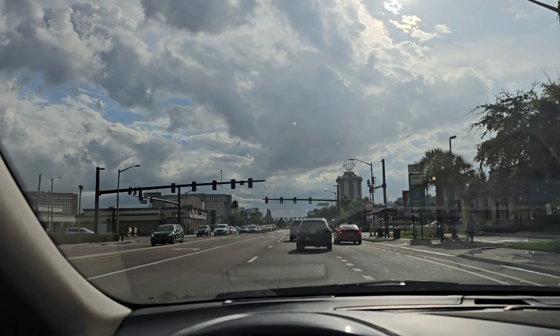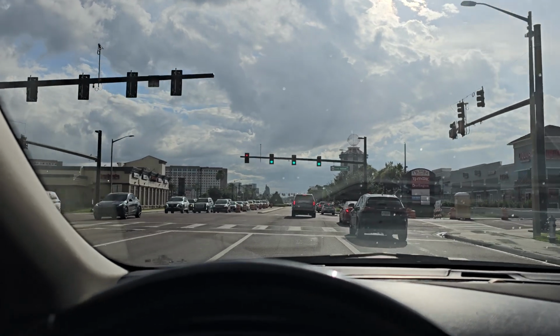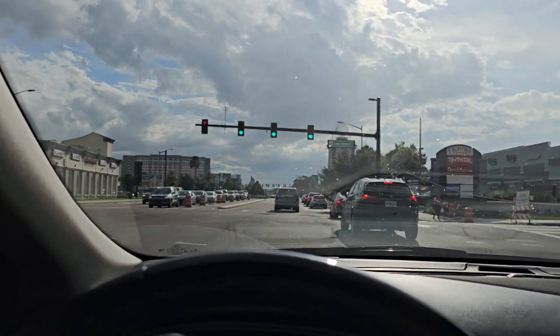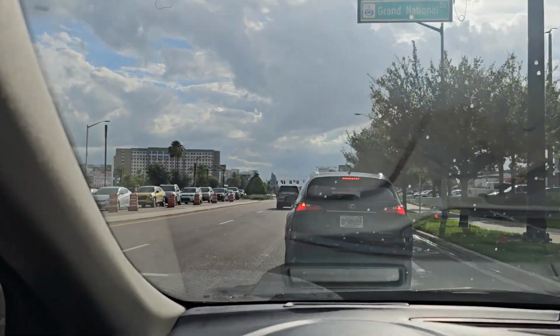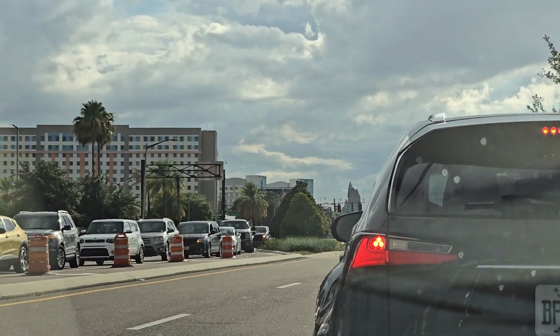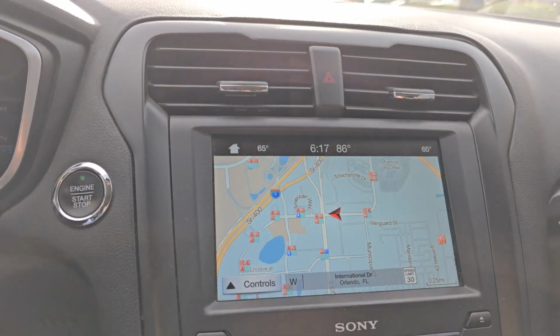Like I said, it is a hot and humid day. I'm near the theme parks today, and I have to get on the right lane, so we're gonna have to get in the middle of all this traffic. Shout out to the volcano in Volcano Bay over there. But yeah, it is 86 degrees today.